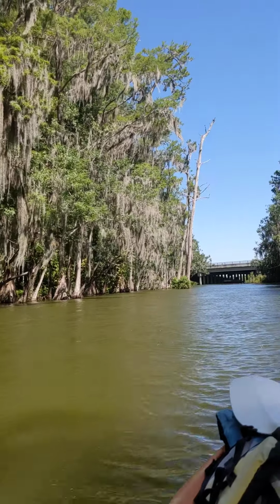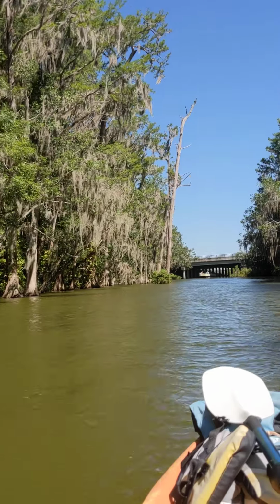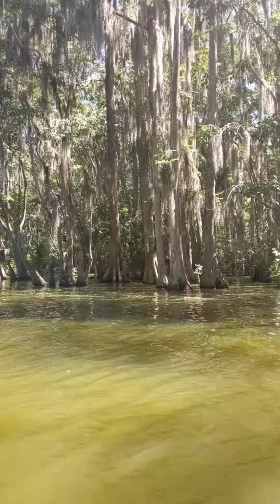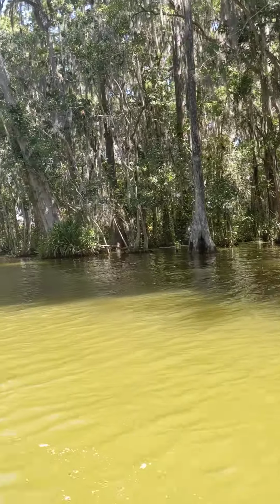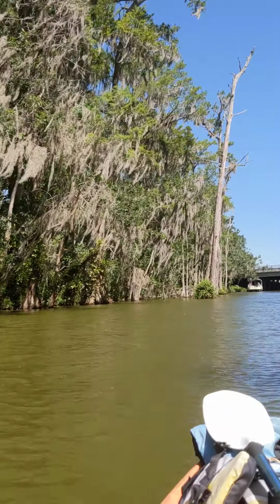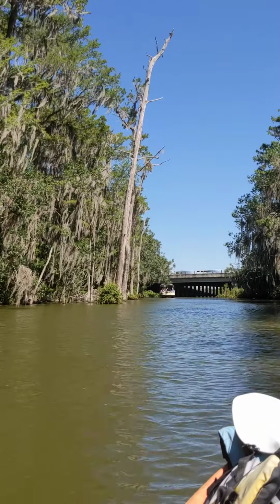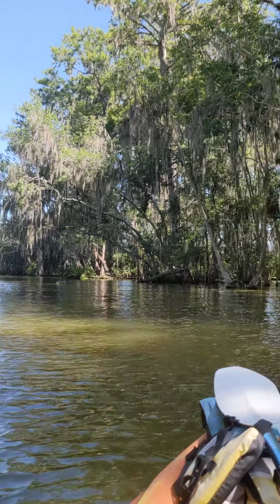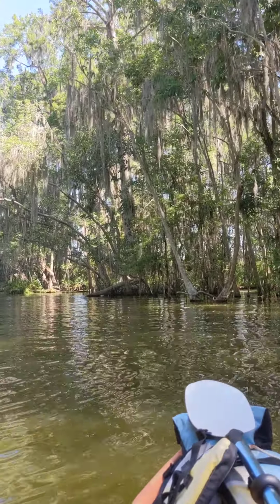You can tell it's coming through the bridge. Just beautiful, beautiful, beautiful day. And it's a pleasure to bring you this adventure. Thanks for coming along with us. And thanks, Andy, for the hard work you're doing back there.